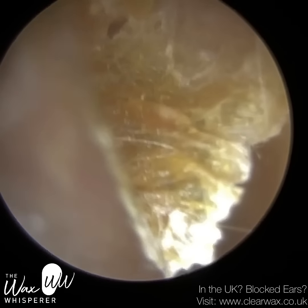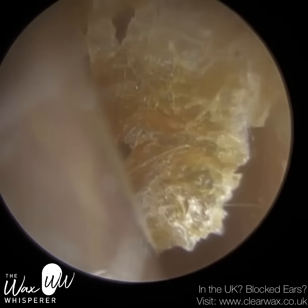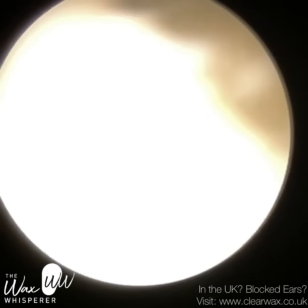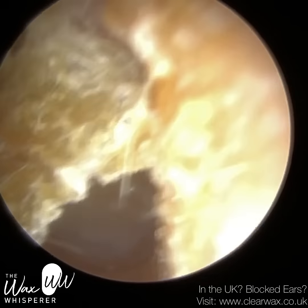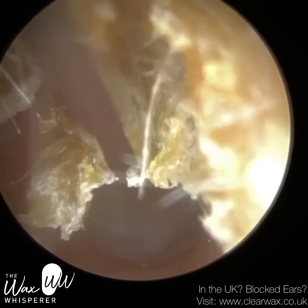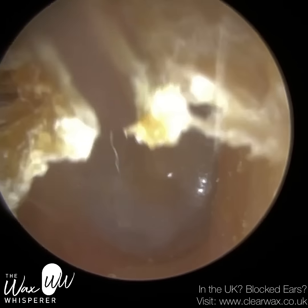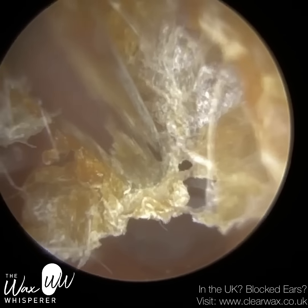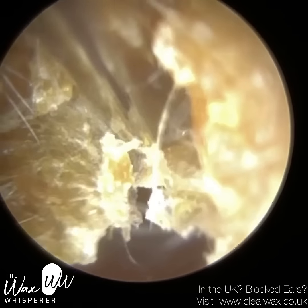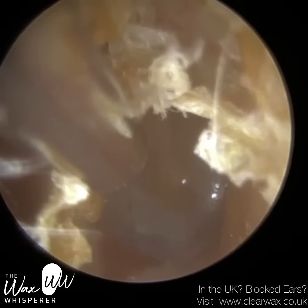So I'm just using the endoscope to stretch the ear canal open. So this is their right ear, so the endoscope goes into the ear, and if you think about the entrance of the ear canal being like a clock, the endoscope will be positioned around 7 o'clock, so the bottom left, so you could even say southwest of the entrance of the ear canal, just past the first bend, and then we push the endoscope to the left.